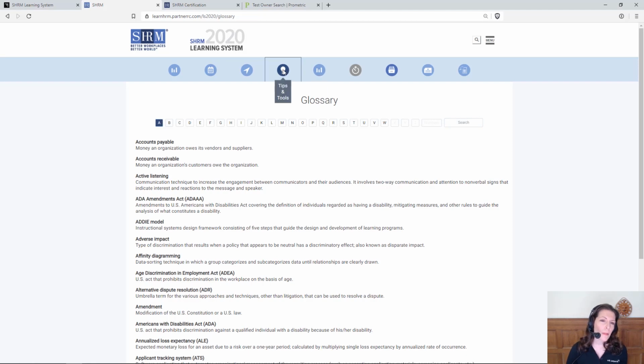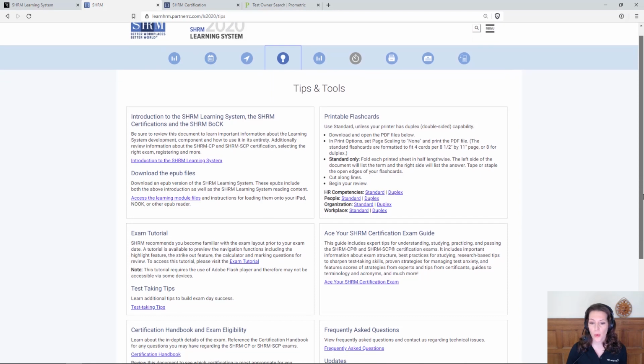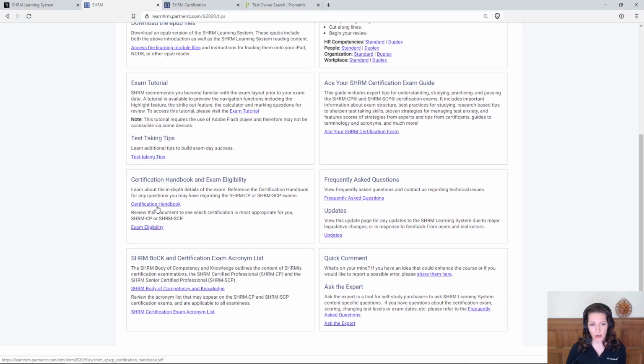Now, let me take a moment to go back to Tips and Tools. Couple things that I want to point out to you. First and foremost, we get this question a lot. Can I access the books digitally? And the answer is yes. You log into your account, you come to Tips and Tools. In the upper left-hand corner, you'll notice the ability to download the EPUB files. In addition to that, I want to bring your attention to the SHRM Certification Handbook.